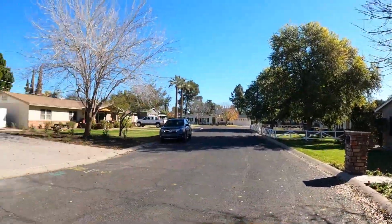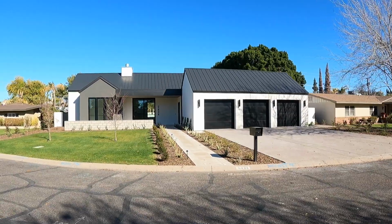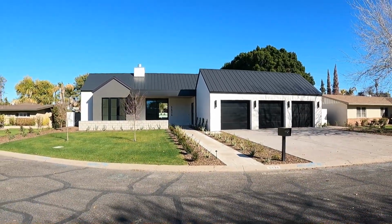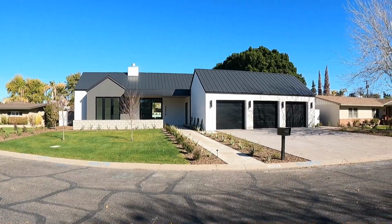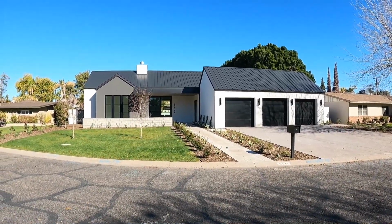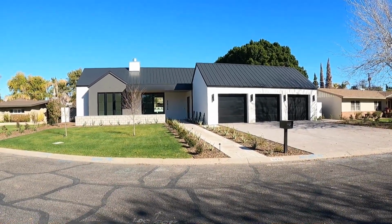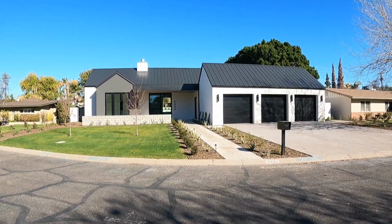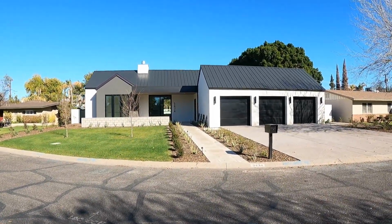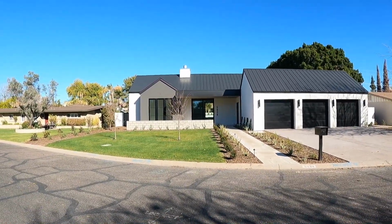So today we are in Phoenix, and we are in the neighborhood that people commonly call Lower Arcadia. I'm going to sprinkle in just kind of a listing or so here as well, so you guys can kind of get an idea of what's going on in the market. The one in front of me here is a brand new home. This was a tear down and rebuilt. It's a 4-bedroom, 4.5 bath, just about 4,100 square foot. It backs to Camelback over here.